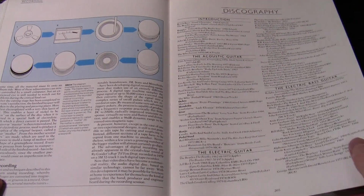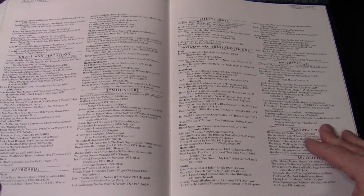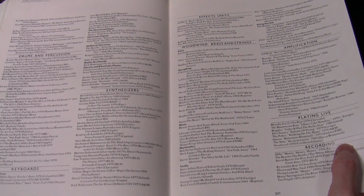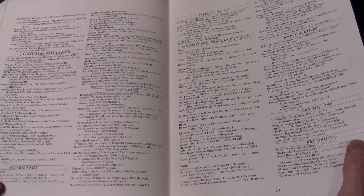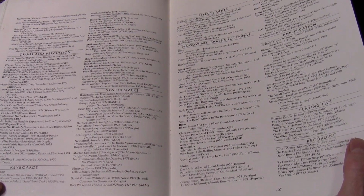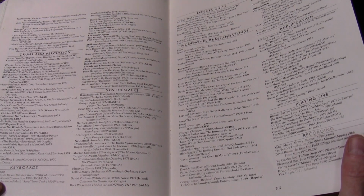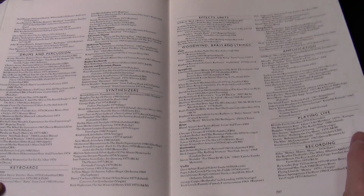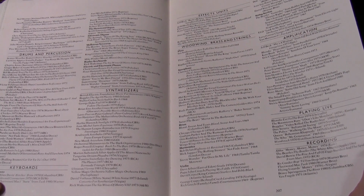And then we get a pretty cool and very succinct discography as well. So if you're curious about listening to certain instruments or categories of instrument on record, then this is quite nice. I'm a bit confused about the relevance of this one. I thought it would be more likely to be live stuff, but not sure.